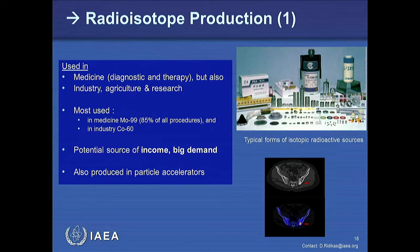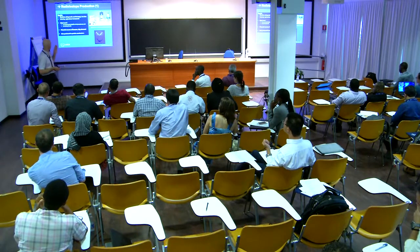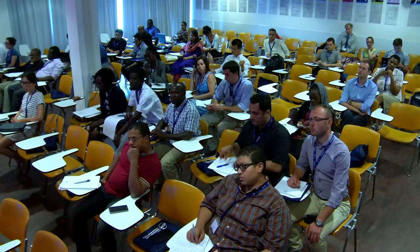molybdenum-99. 85% of diagnostic procedures worldwide, finding if you have a cancer or tumor somewhere in your body, is thanks to this particular isotope, because it has perfect characteristics for imaging purposes. So without this isotope, you would not be able to predict and most probably prevent cancer development in your body.